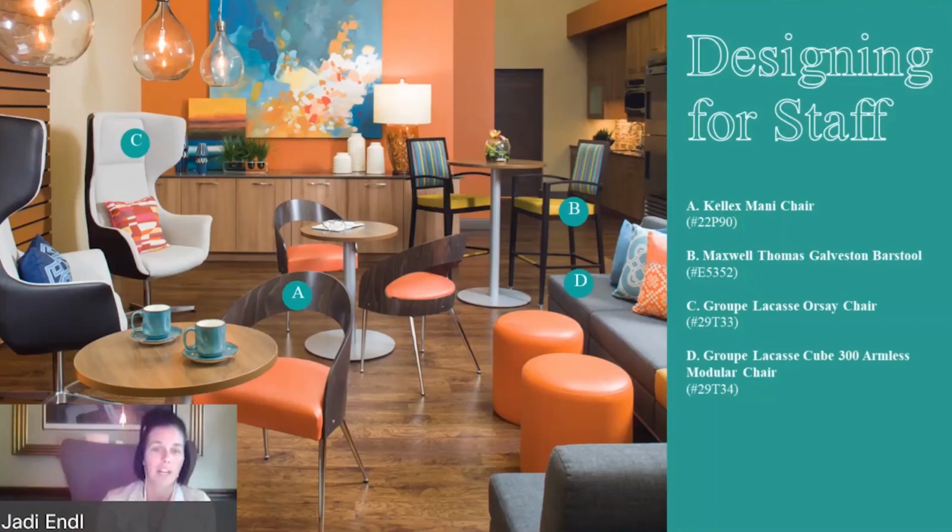And the tall wingback chairs like the Orsay are great for creating more of a private seating area. So whether it's in a staff lounge like we have pictured here or in a resident area, if somebody's on a phone call or they're relaxing with a book, the wings on the chair help block out what's going on in other parts of the room, making it feel a little bit more private.